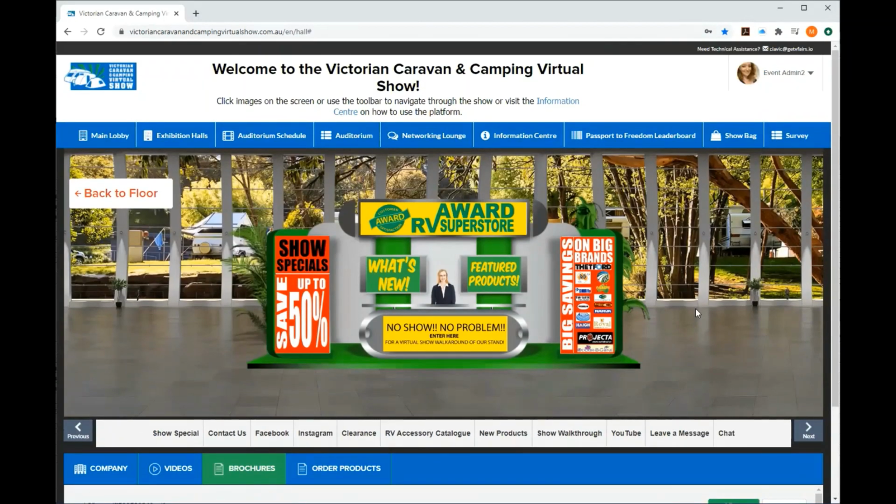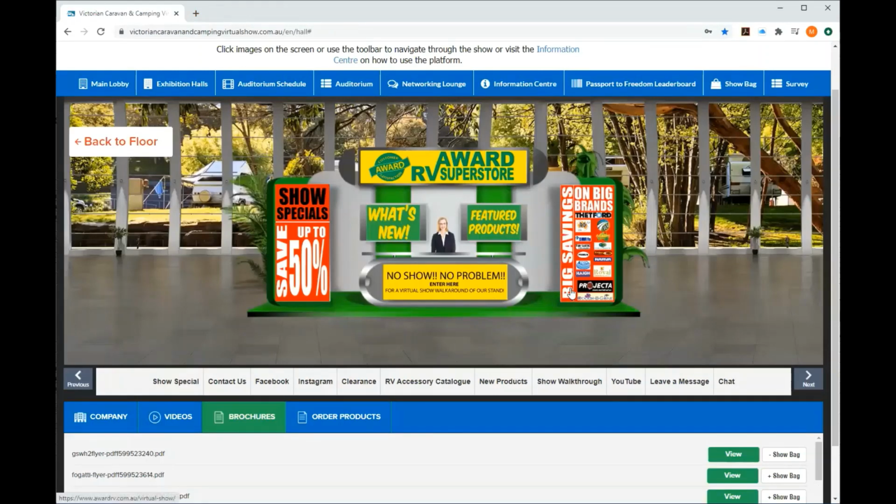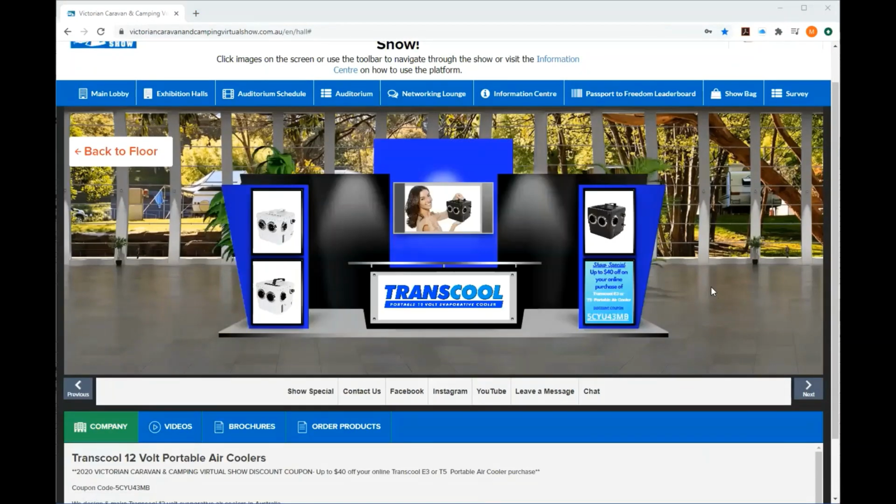So coming back to the show, guys, after using the chat platform, what it allows you to do is look at these pictures, and each booth is also clickable as well. So have a look at what's on the screens and on those booths, so you can click each of the images as well there, guys. So I've gone on here to the Transcool booth, guys, to show you how to use order products.